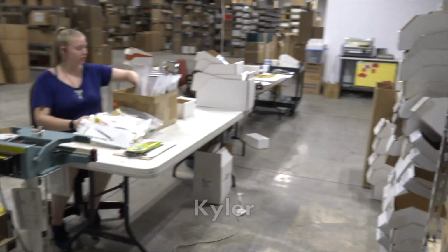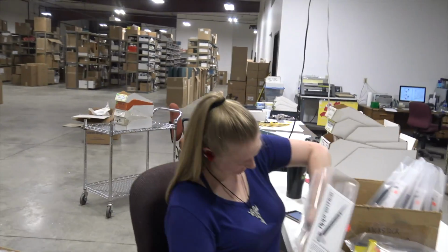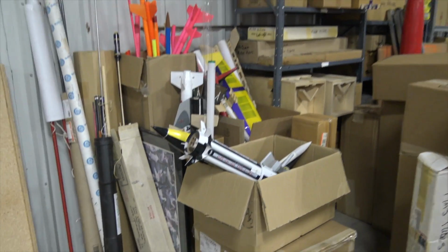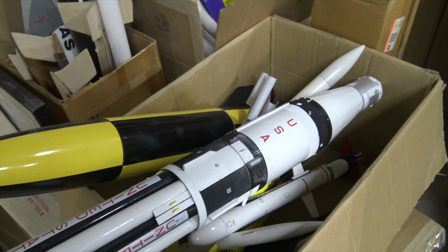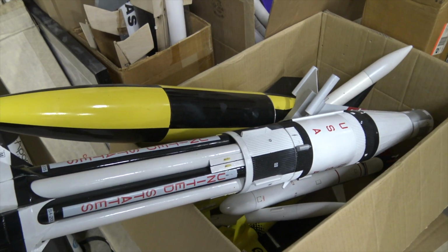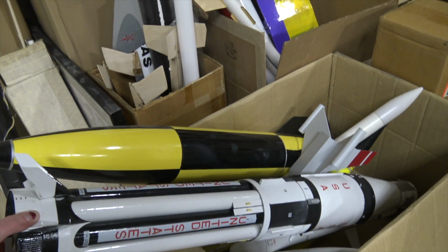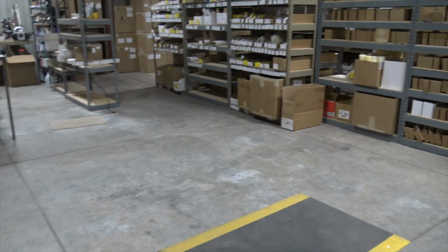And over here we have Kyler, who works in the back. And over here is all my dad's storage for some of his rockets and some of my rockets. These are some of mine. This is one of my Saturn 1Bs, which I think I flew in Bulgaria at the World Space Modeling Championships, but it could just be one of the extra ones I built. I'm not really sure. But we have all kinds of competition rockets and sport rockets. We have everything you could think of because we built so many.